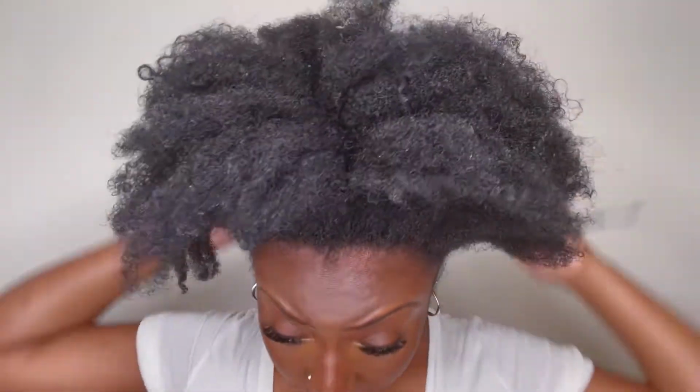If you have a nylon stocking, I do suggest that. That's probably way better than this because it's thicker. But this is what I got. So this is what I'm gonna use, okay? And I'm just bringing that around the back of my head and tying it in the front.